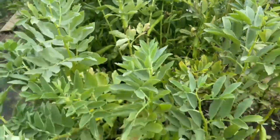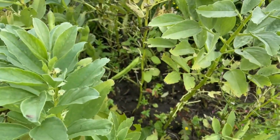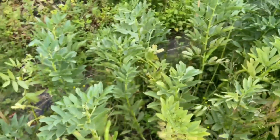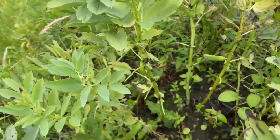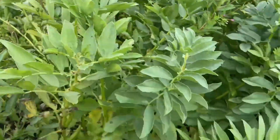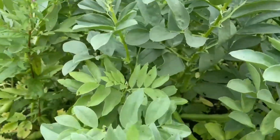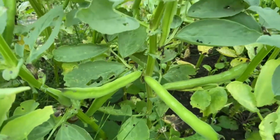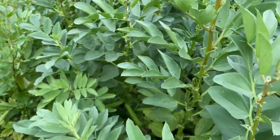Now, these ones here did get a bit of attack of black fly, but the ladybird larvae had a field day with those, which gave us a nice early crop. They're still hanging on in there, some of the plants, but these spring sown varieties are still going now. Absolutely, you're churning them out. Look, even down here, look. Absolutely brilliant. So very happy with those.